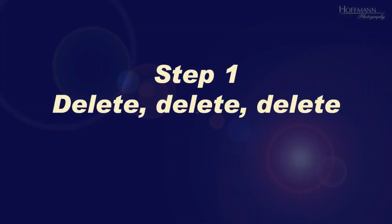But there's hope. Here are 3 steps to mastering the chaos on your hard disk. I have already said this in a previous video, but I can't say it often enough. Deleting all the low quality and duplicate images is the first and most important step in keeping your archive tidy. Many people have a hard time deleting their images, and I agree, it takes some training.